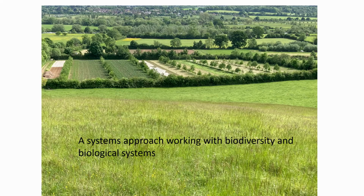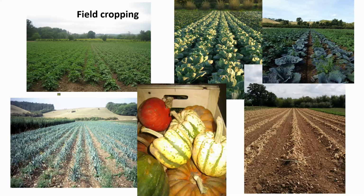We have 2 fields, one of which is in agroforestry. We planted it up some 8 years ago. The other one is not in agroforestry, not yet, and I'm not sure if it ever will be. We have a lot of strip cropping, as you can see. We have a multiple rotation going within that area. Field cropping, primarily staple vegetables. Most of what we sell is staple vegetables. In fact, we produce around 100 tonnes of staples and maybe only about 10 or 15 tonnes of other vegetables.